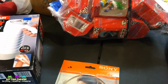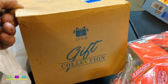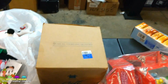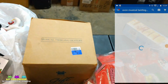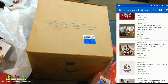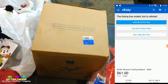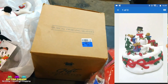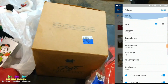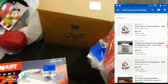So, not a whole lot, but oh, and this, believe it or not, is an Avon item. I've never found a single Avon item ever worth anything in all my years of flea marketing and thrifting. But funny enough, this one has some value, it looks like. I'll show a picture. There's the picture. I don't feel like taking it out of the box. But yeah, this one looks like it actually might have some value. I'm hoping to pull somewhere like $30 to $60 for it. So yeah, an unusual Avon find.